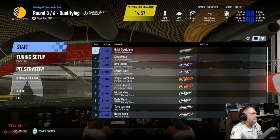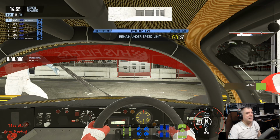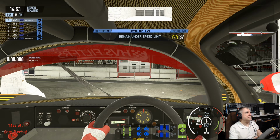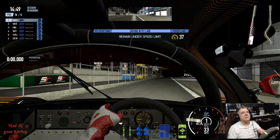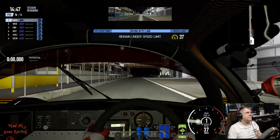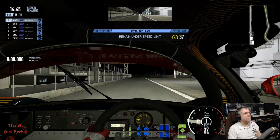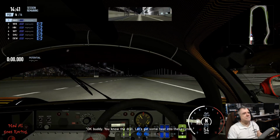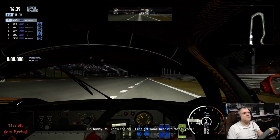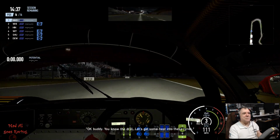Light cloud, 8 o'clock in the evening. It'll probably be a bit dark. Even a lot dark. Okay, buddy, you know the drill. Let's get some heat into these tyres. I'm trying to.